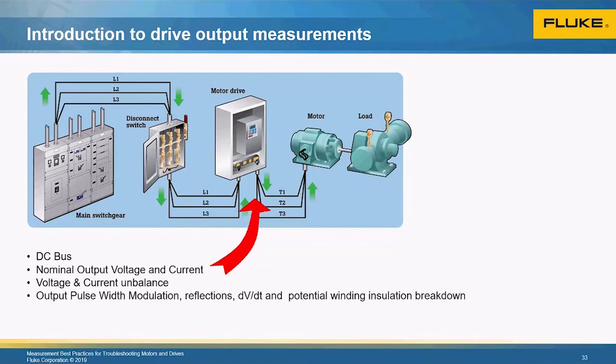So if we go to the output side, now we're in a situation where we're at the terminals inside the motor drive. And in the motor drive, traditionally, obviously, you're going to have three phases in, three phases out. But there's going to be a connection in the middle of this that says DC bus. And it'll be a plus and a minus screw terminal. And that's where the DC voltage level that the drive is producing can actually be accessed through use of a multimeter or a power analyzer.